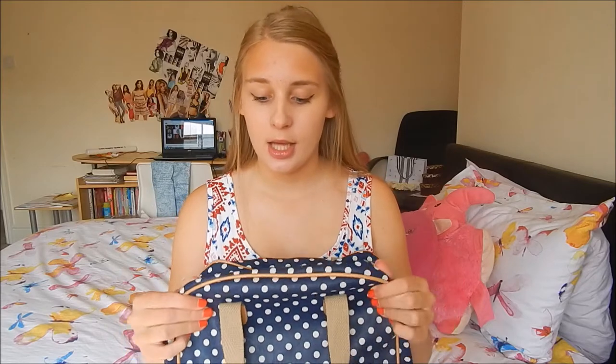Begun. Hi guys, so today we're doing a what's in my school bag. My school bag is from Accessorize and it was quite expensive, but I'm going to be using it 5 days a week for like 11 months, so it's worth it. It has a big pocket here and a giant pocket here and two pockets on the side.